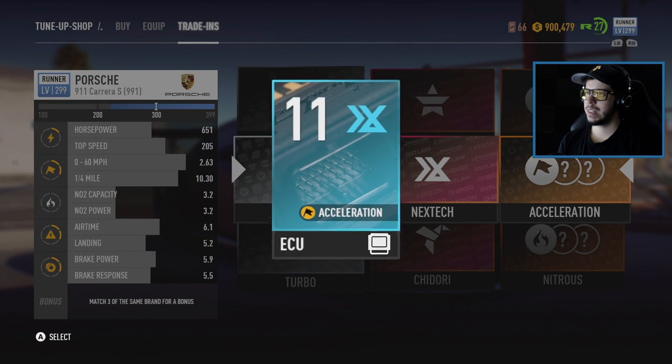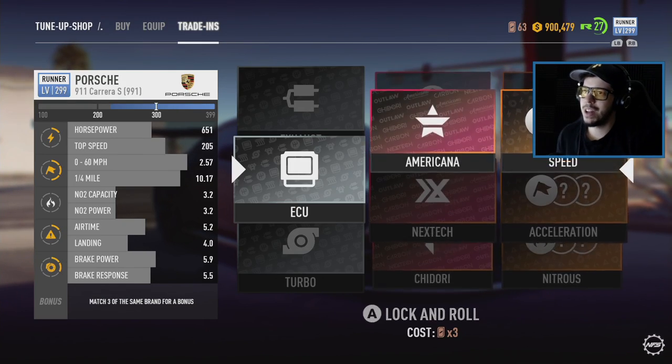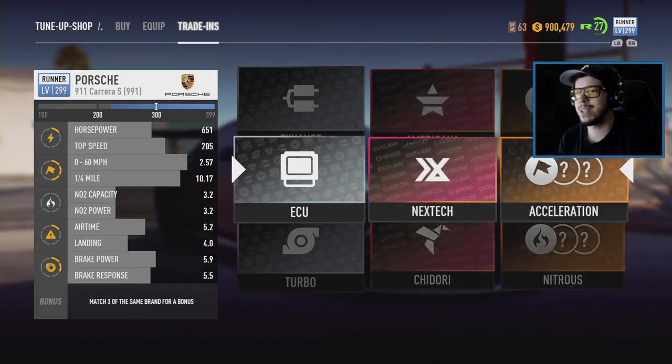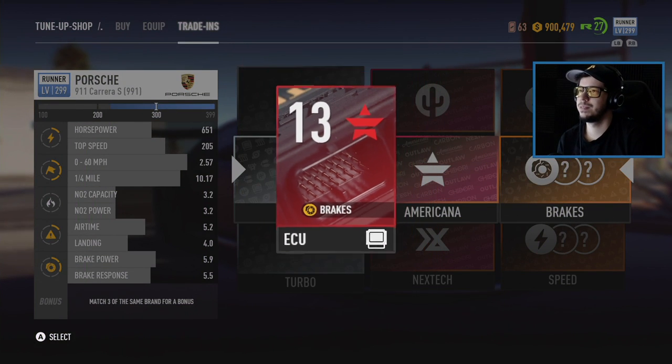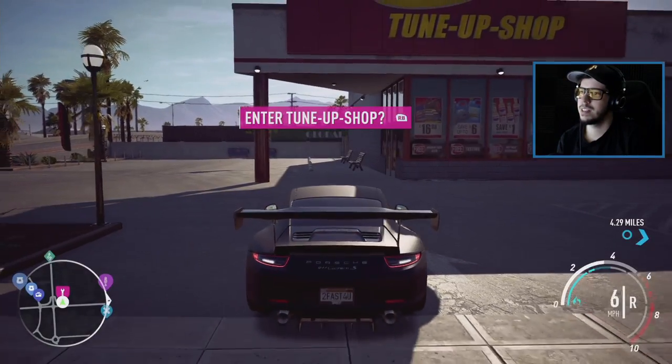There you go. The chip is what we needed. It didn't level us up enough, though. Let's try chip one more time. We need a level, like 12 and above is what we need. So let's cross our fingers. 12 and above. 13. There we go. That'll level us up above 300. All right, perfect. So now we got the Porsche.